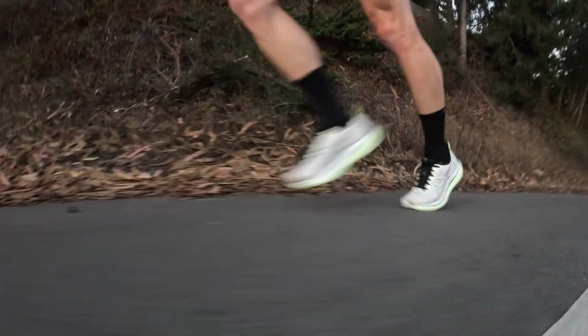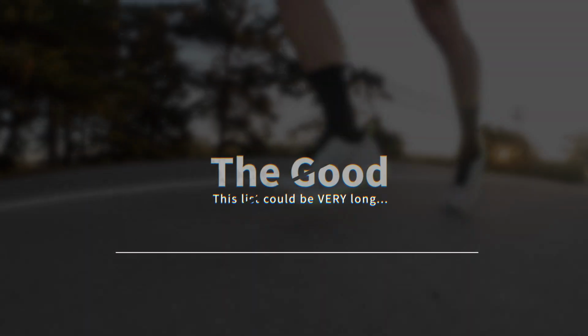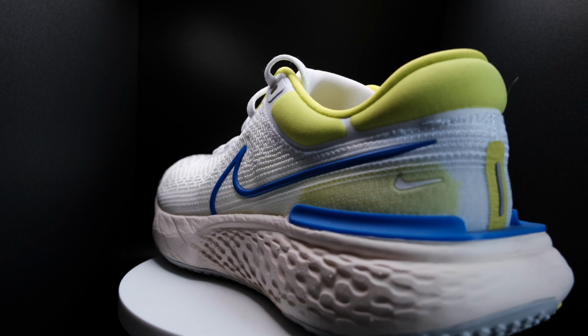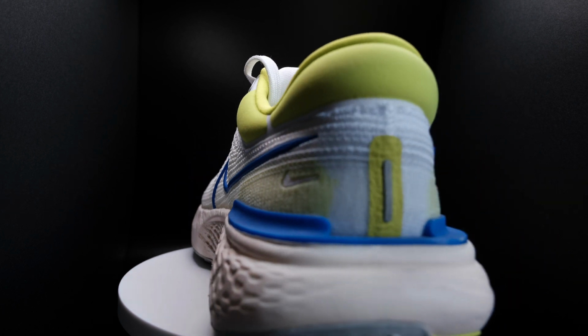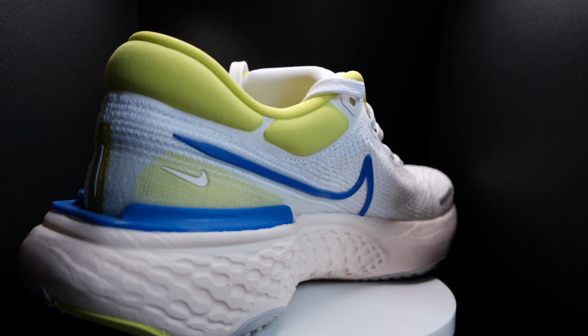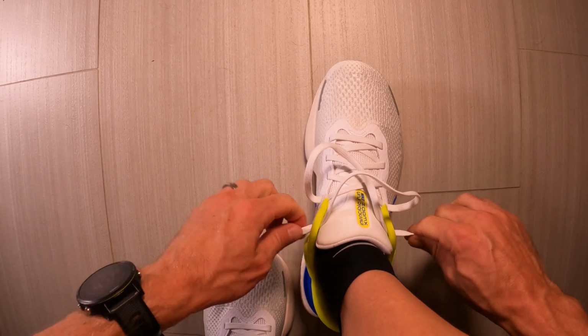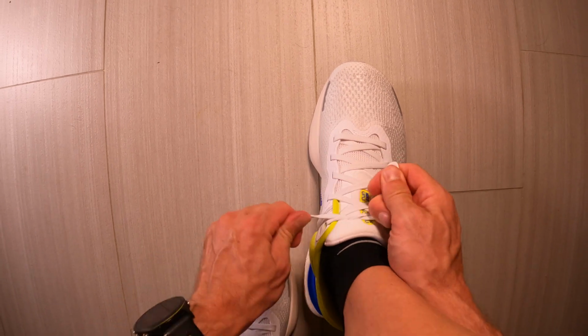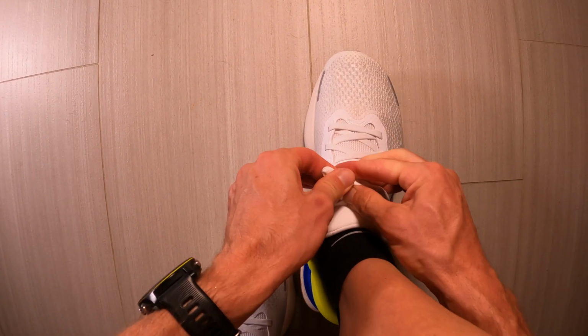Let's get into what I absolutely love about the ASICS GLIDERIDE Max. So to start with the good, my all-time favorite shoe for the daily trainer category was the Nike Invincible version 1. Why? It was radically different than any other shoe that was out there, and it just was extremely comfortable. But its major drawback, anytime you tried to pick up the pace in that shoe, it just simply didn't work. It just felt clunky and kind of sloggy.